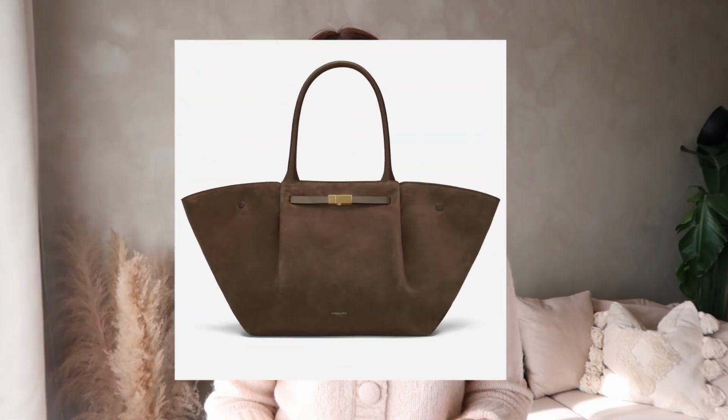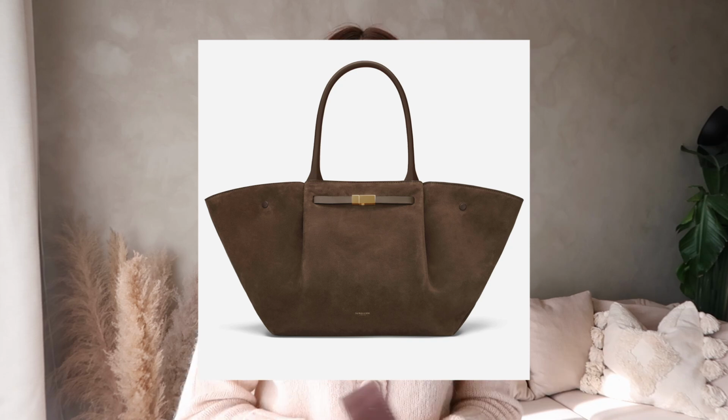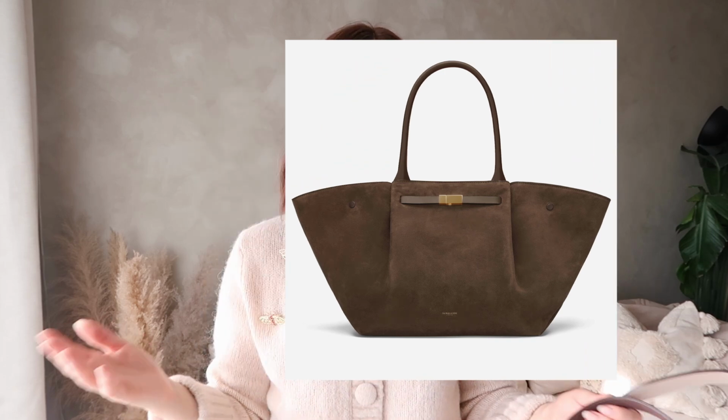But I've also looked at the totes from Demellier. You can obviously find suede handbags in lots of different price ranges. One thing I quite like about it is that if you want to go for something that is budget, you can buy faux suede that is made out of fabric and not faux leather.